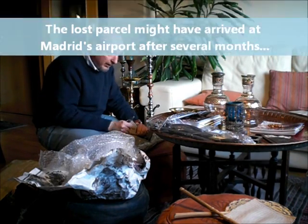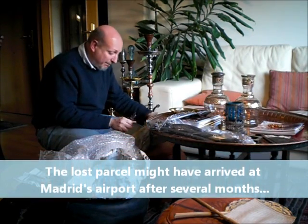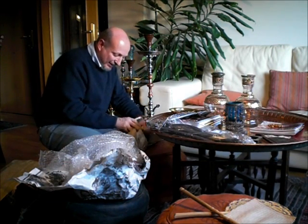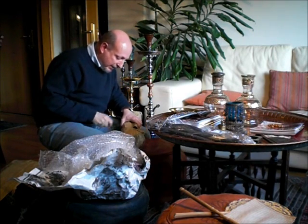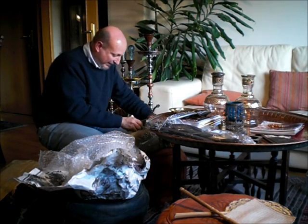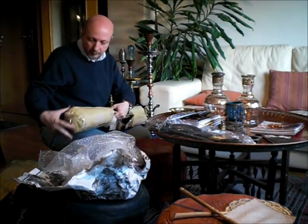But guess what? Today when I was checking the tracking, it appears that the parcel has finally surfaced, meaning that I would have to pay for this pipe, which was a replacement. Now if the parcel is indeed at the airport, I will recover it, hopefully, and get 2 new pipes. And then I pay for this one.